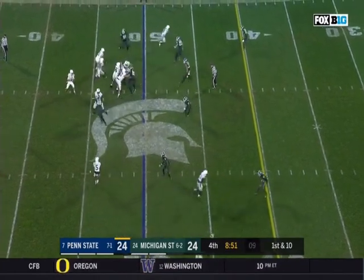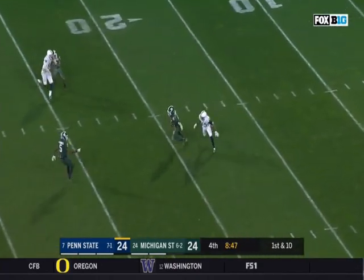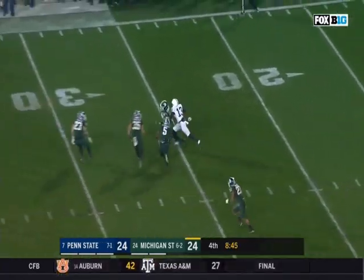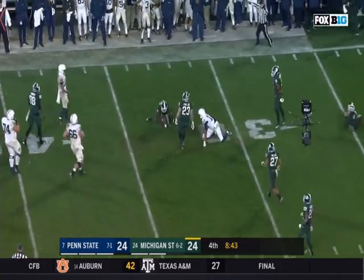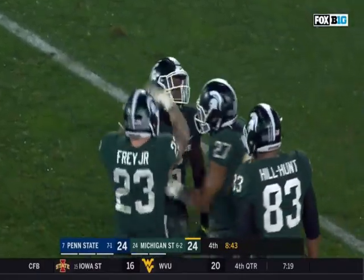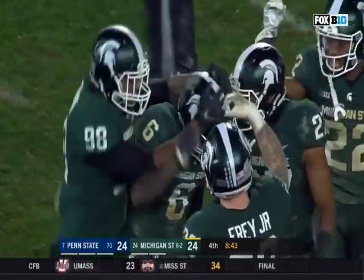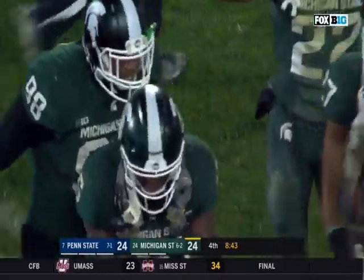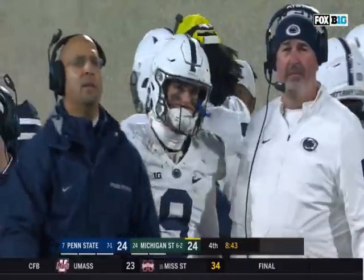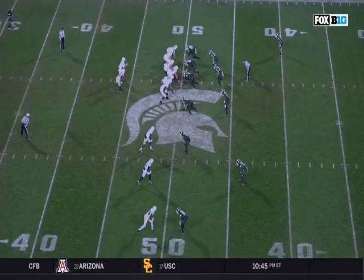First down from midfield. McSorley pumps one way, steps up and heaves it. It's picked off. 2nd of the day by David Dowell. And the Spartans have it. David Dowell steps up once again with a big time interception. The ball was just a little bit thrown behind. That allowed Dowell to get his hands in on it.